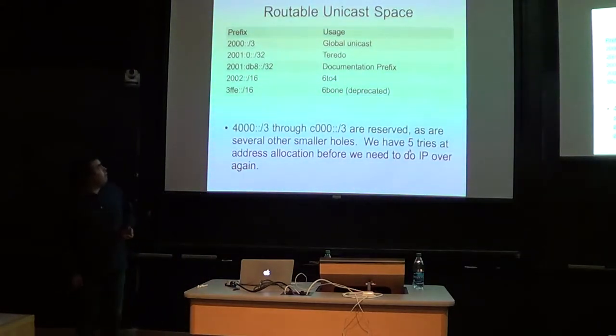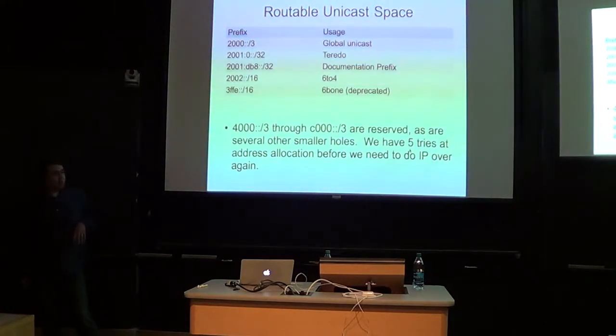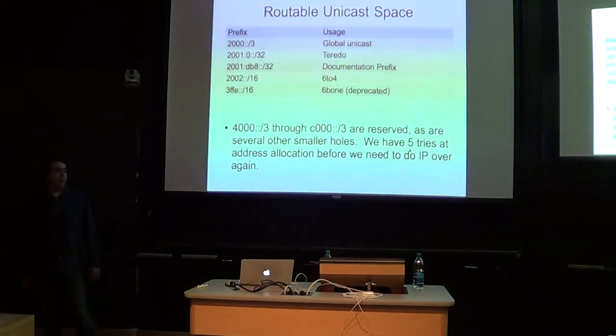So this is basically where we are allocating from now. We have 2000/3, which is everybody. The 6bone appeared in there long, long ago. We still have plenty of space in it that we're allocating, 20 years later. That was the 6bone prefix way back when. And you can see that we have several prefixes about the same size as the 2001 that we're not using. And by the time we get there, there's going to be a serious reckoning of, well, how did we use this? What did we do wrong?